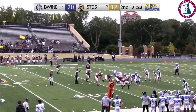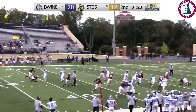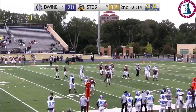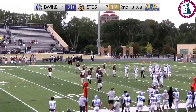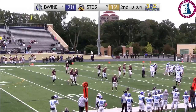So, Bulldogs first and 10 out of the break, 123. Reverse. They reverse it to Robinson. He lost the football, but he's able to pick it back up. Coleman was the closest Viking around. That could have been a huge change in momentum, but Robinson able to hop back on it. And just not enough penetration from St. Elizabeth's on the reverse to have enough bodies to jump on it. A heads-up play by Robinson to save a possession from Brandywine.